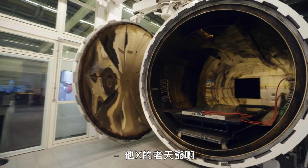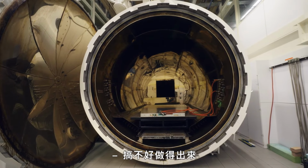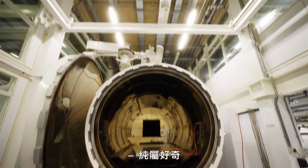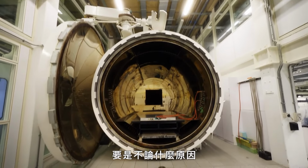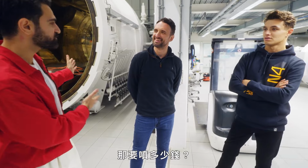Jesus Christ. Are you building a space rocket? You probably could at this one, but I think NASA would have some much bigger ones for theirs. Out of curiosity, if for whatever reason someone watching at home would want to buy one of those, what would that set you back? A few million, I would have thought.